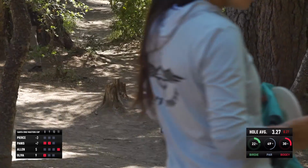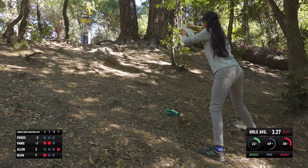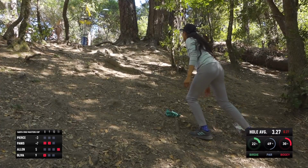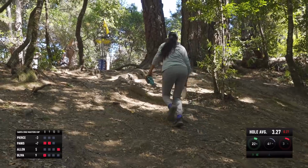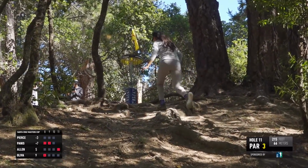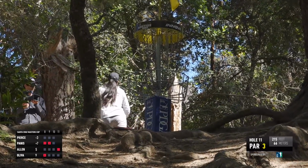Not a friendly hole 11 here today for our top card. Maria coming back for her par. Yes. Whoa, big putts. That's what I like to see. And she could... Running up the hill. I just love that. That's a really steep elevation.